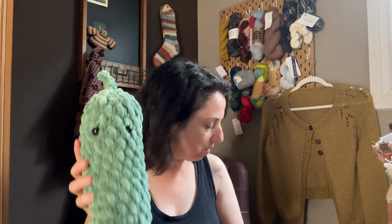Most of the time. Anyway, I went out to Michael's and got this green. Where is the green? I don't know where it is at the moment. It is the Loops and Threads Home Comforts, I think it's called. I'll write it down below so that we know exactly what I used. They only really have one green, and this knit up in 30 minutes. I made two. I made one for my daughter for her birthday and one I'm gonna give to my friend's daughter. So it's so cute.